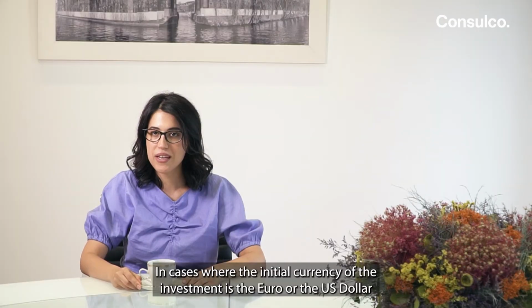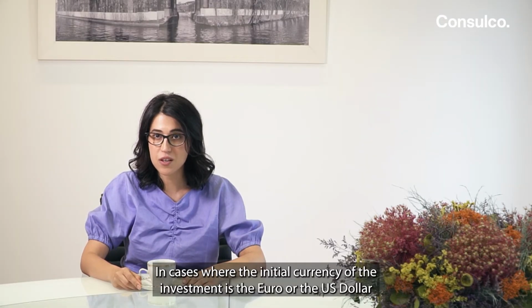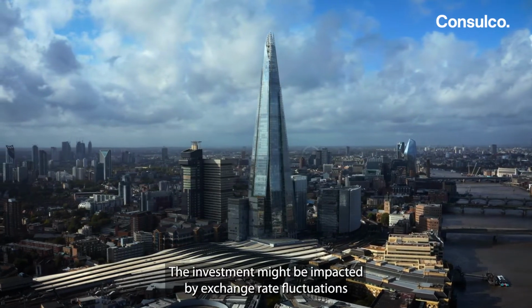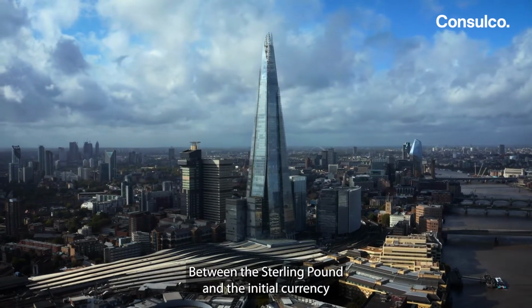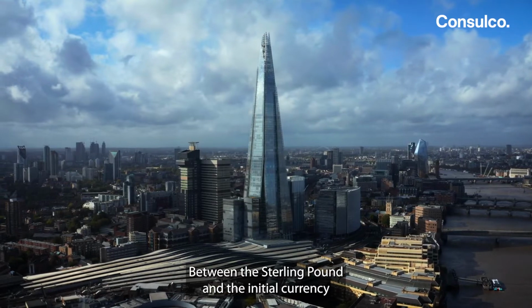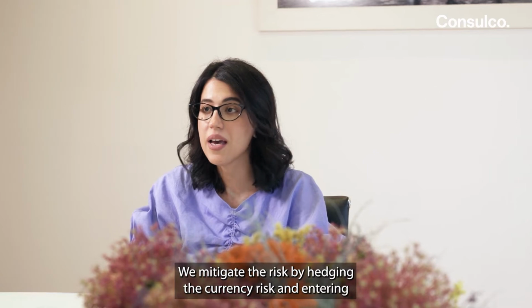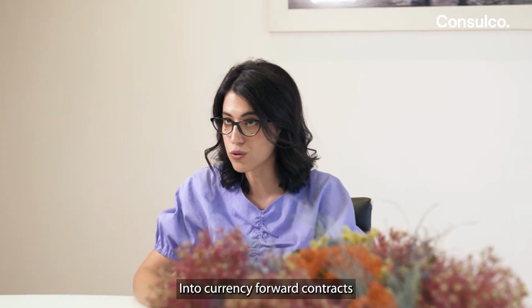In cases where the initial currency of the investment is the euro or the US dollar, the investment might be impacted by exchange rate fluctuations between the sterling pound and the initial currency. We mitigate the risk by hedging the currency risk and entering into currency forward contracts.